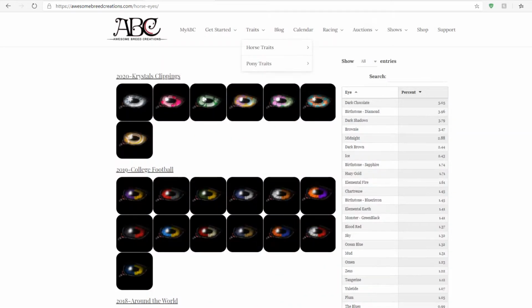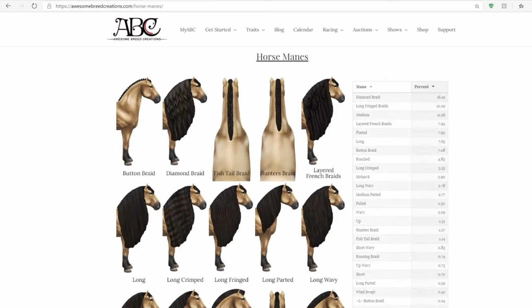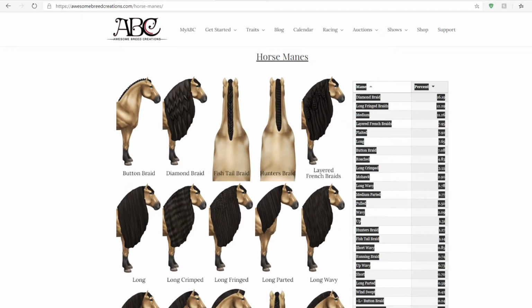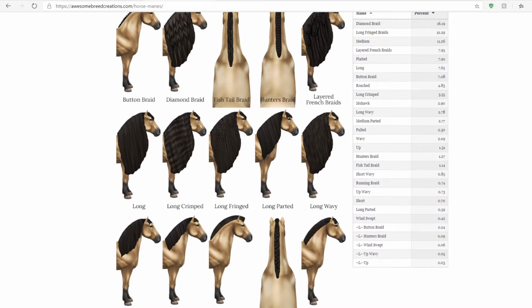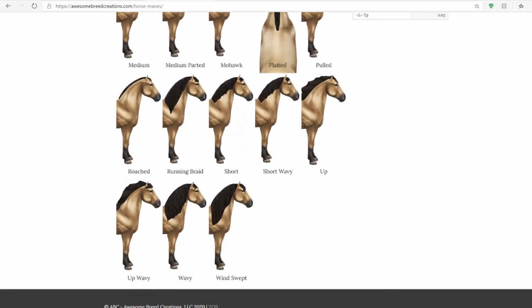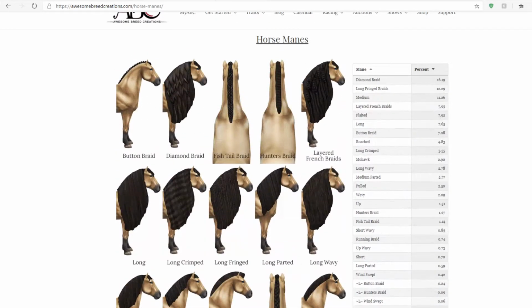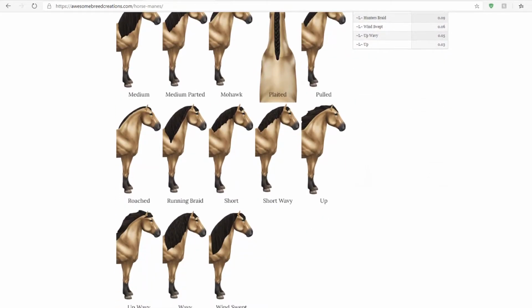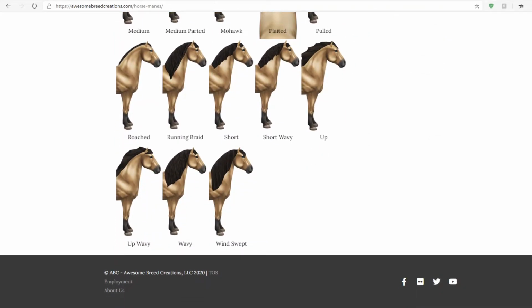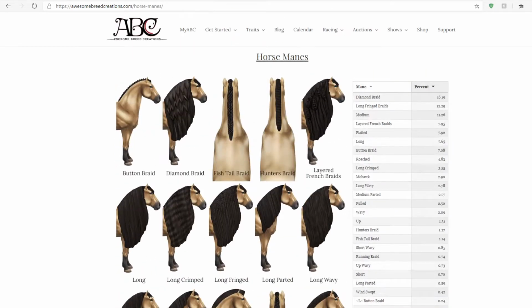All right. So, horse manes. And again, here are the percentages. I know my friend asked me, is there any way to know? I'm not really sure. Now I can say for sure there is. There's a way to tell what the most rare ones are. And as you can see, these are all the manes.